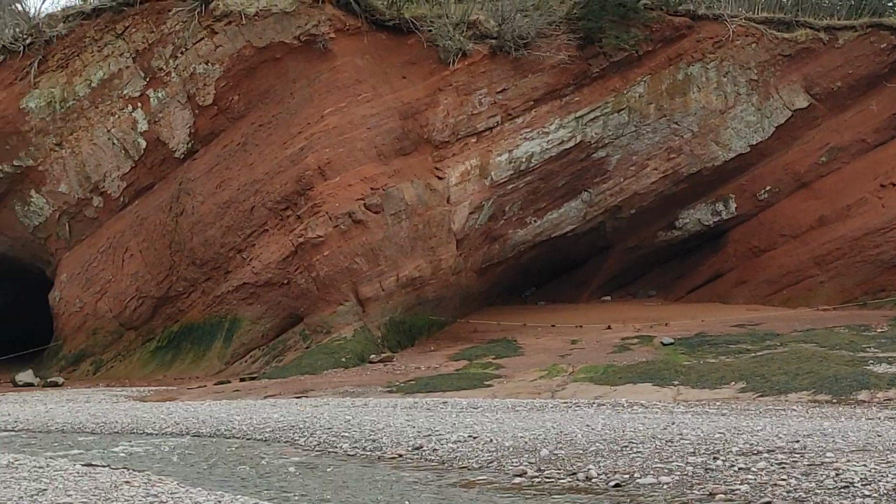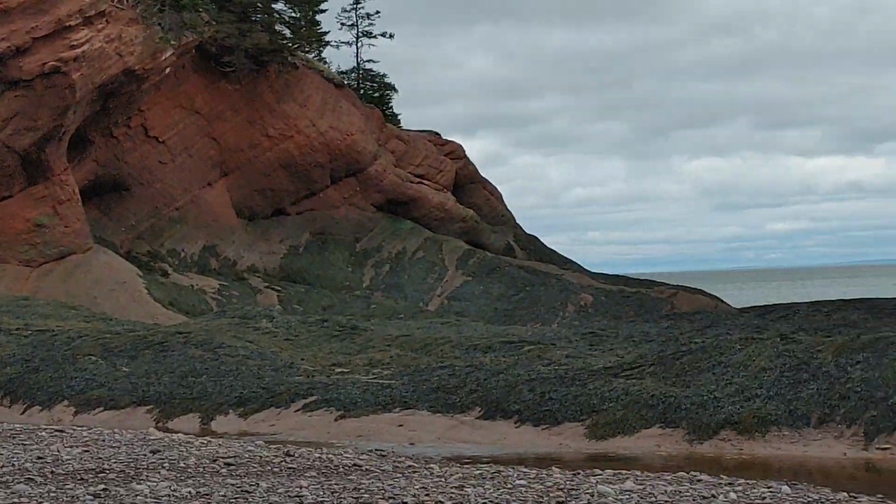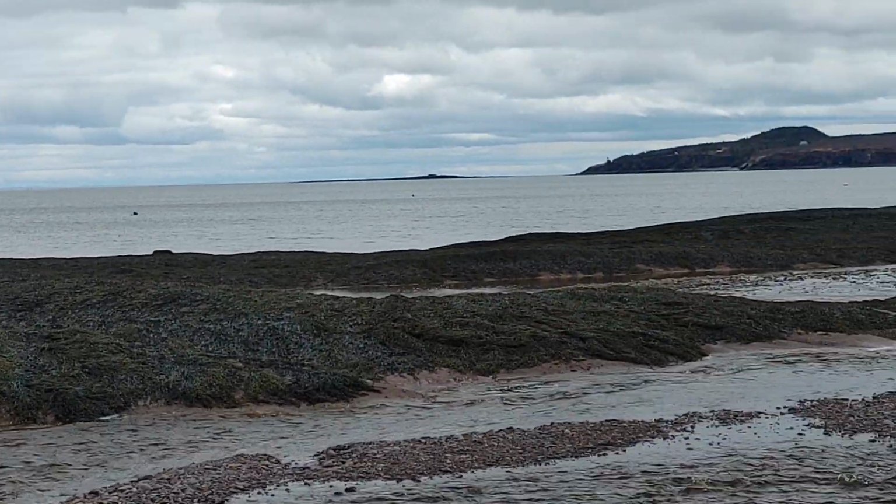So these are the sea caves. And there's some around the bend too, apparently. But we can't get there right now. So we'll finish this off right about now, I guess.